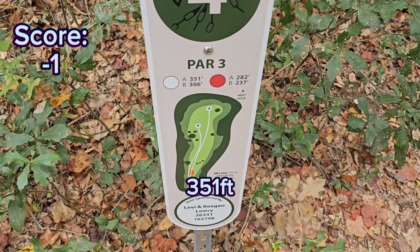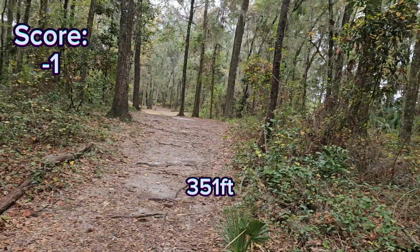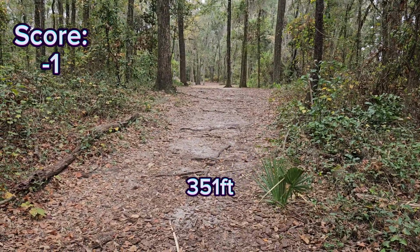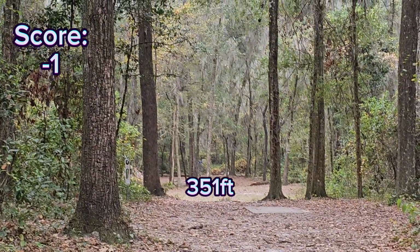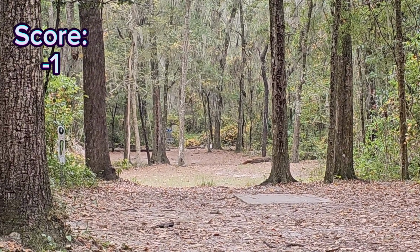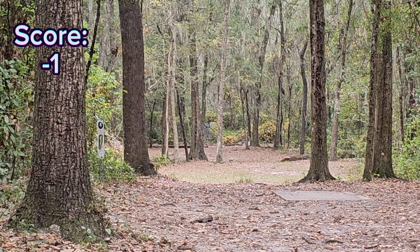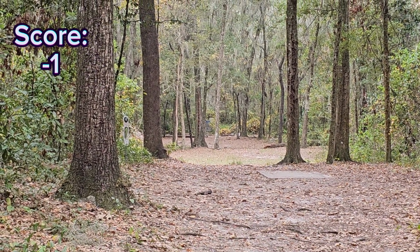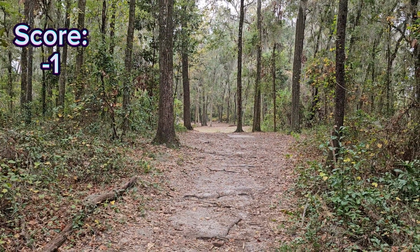Hole 4, long pad to A position. This one's 351 feet. Off the pad, through a couple of early trees. A bit of a gap to hit there. And there we go. Basket is behind later trees. I'll be throwing a turnover shot, just trying to make the first gap moving right and hopefully fade back towards the short part of the circle, have a putt.